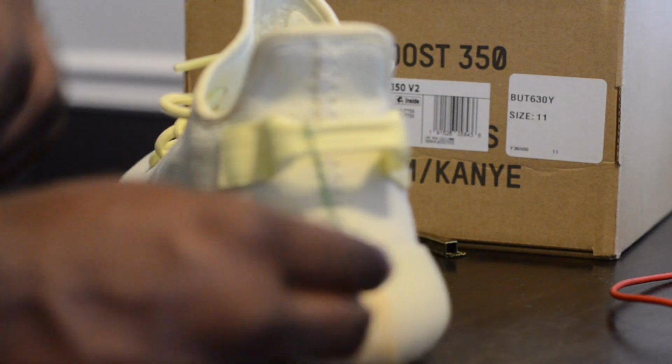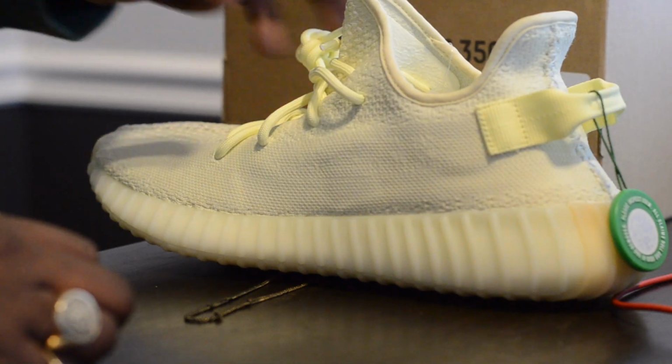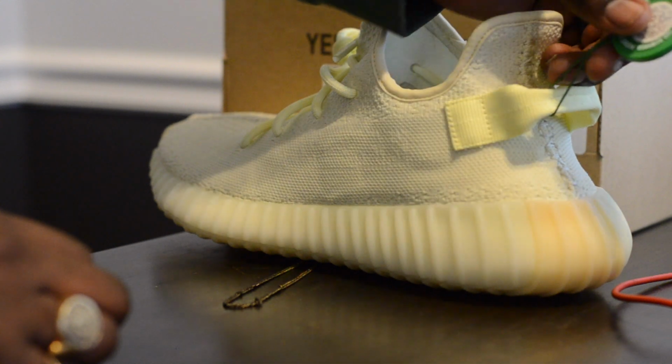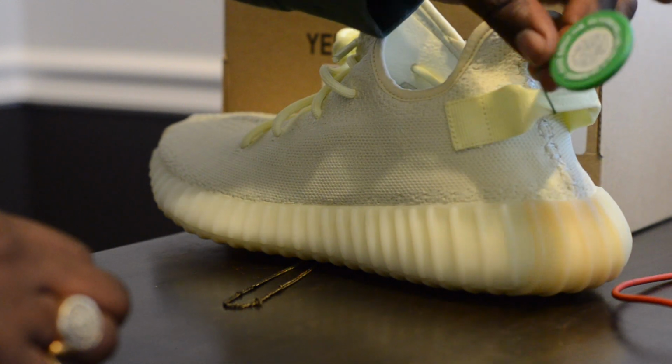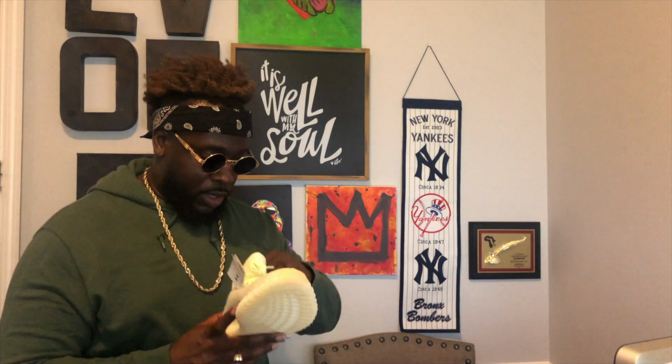A box with the tag. Tell this is a legit tag, although I heard that people are starting to put fake verified StockX tags on there. As long as I don't open this, I can possibly return these. It matches, it feels pretty good. The paper looked weird to me, but I don't know if you guys can see this. This is good too.